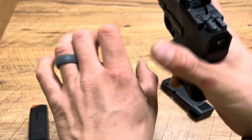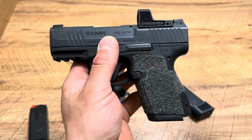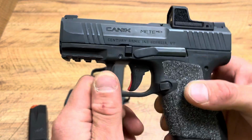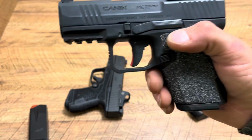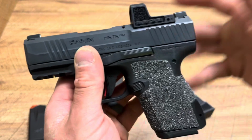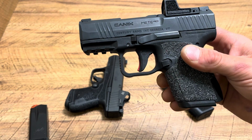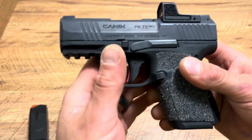I slingshot, sorry, that's glue from work. I slingshot my slides just to ensure that round gets in the chamber, but people mainly use these. I don't know why. Also, light rail for a lot of different light options, and this is a more popular handgun. Therefore, there are better and more holster options out there when you do have a light.